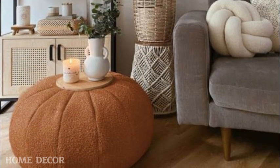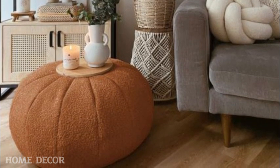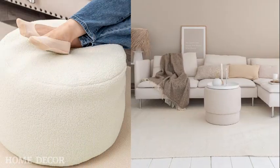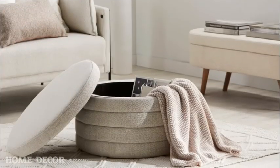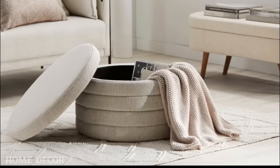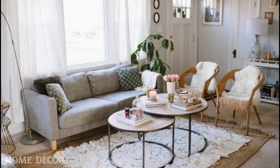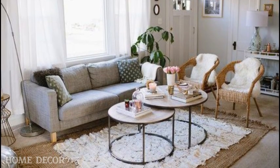You can also consider multifunctional furniture like ottomans or poufs. These pieces can serve as tables, footrests, or extra seating. Some even have hidden storage, making it easier to keep things organized. With furniture like this, you can arrange your space more freely and adjust the layout to suit your needs.